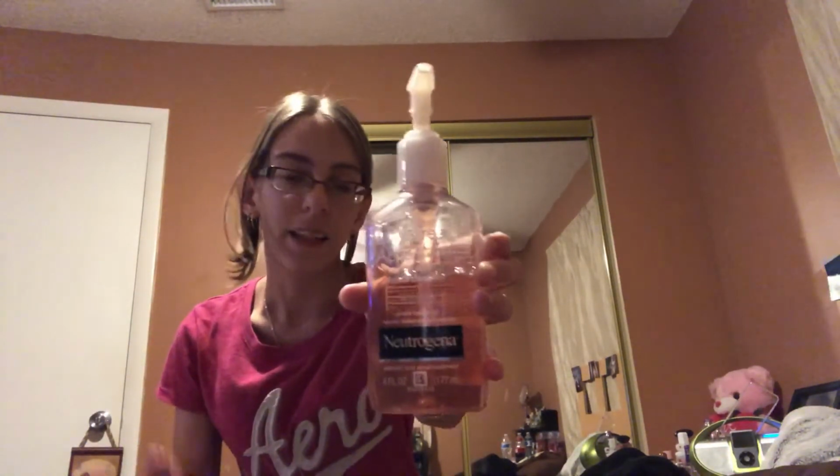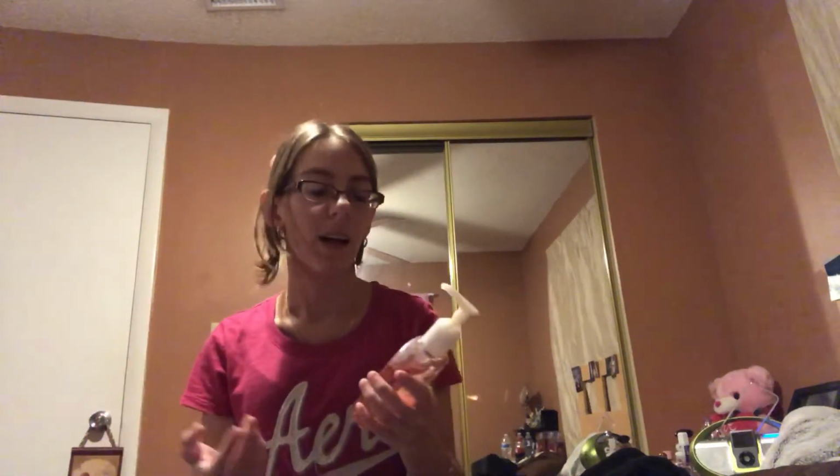I don't know anybody that goes through that, but that's what I go through because I'm always stressed. I'm bipolar, so my stress level is always high. I'm always anxious. And I just use this. I use the oil-free acne wash from Neutrogena, and that's what I use for my skin, and it clears up my acne.